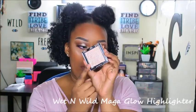And let's talk about a highlighter, because I only have one highlighter from the drugstore that I feel like is even worth talking about, and this is the Wet n Wild Mega Glow highlighter. And this was once limited edition, but the people spoke and they made it permanent to their line. And this is the shade Precious Petals.